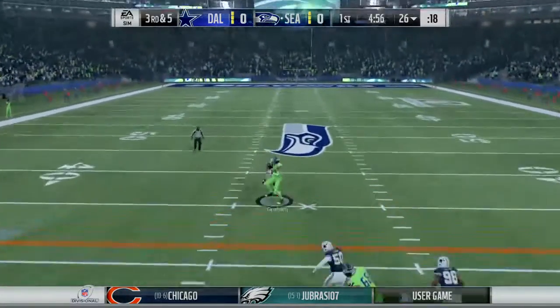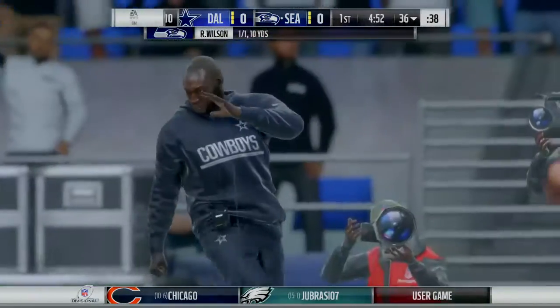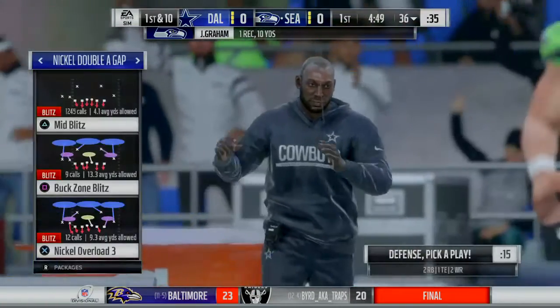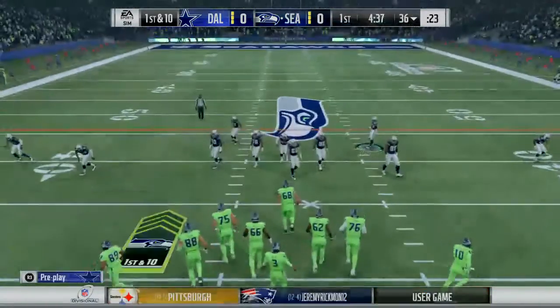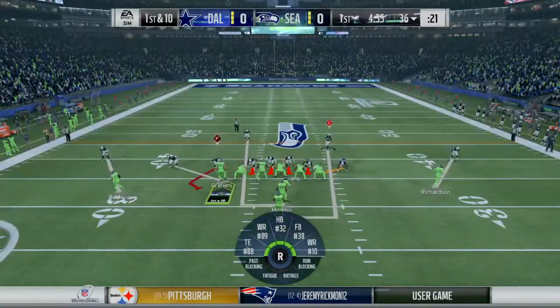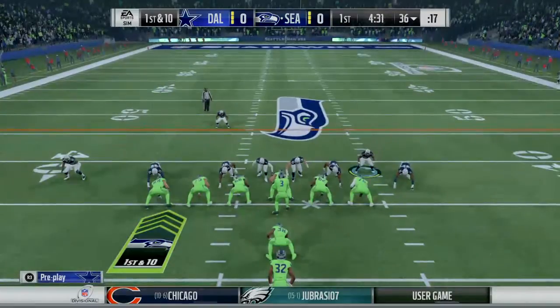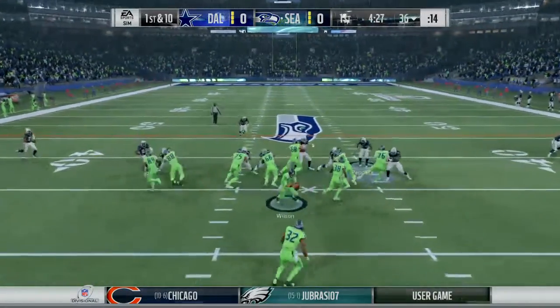Out of the gun, here's Wilson. And able to find Graham, complete. And he's able to get the first before he's taken down at the 36. A Seahawk first down. Wilson to his big target, Graham. Many different ways to create space, but on that play, he did it with that big, wide body of his. Didn't get a whole lot of yardage on the play, but it did what it was supposed to. Pick up a first down.